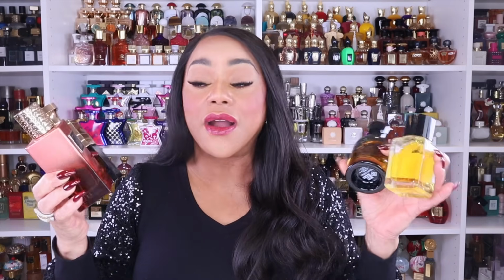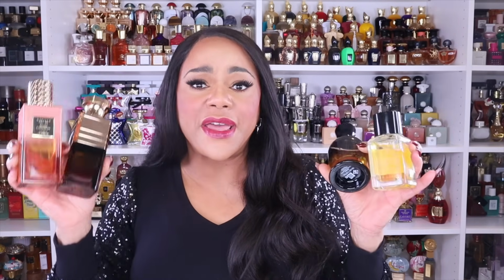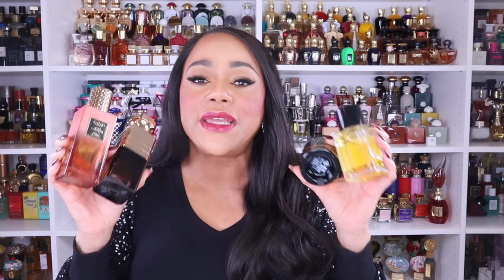So all in all, these 4 fragrances are really heavy hitting, perfect for fall and winter. They really all are. But in case you're wondering, do I buy this one or do I buy that one, or do I try this one or do I try that one? I hope that the details that I provided today help clear it up for you, because they truly are 4 fragrances that are really, really worth it.